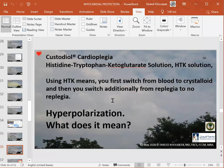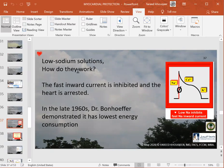So we have the custodiol, which is based on histidine as the main buffer in that group. It also depends very much on the very low sodium content. So it allows hyperpolarization and gives quite a bit of space to use for buffering, because the osmolarity of the solution will be very low. Therefore, we have enough room for a buffering system. The low sodium solution inhibits the fast inward current, and that's the main function of this. It will arrest the heart in a hyperpolarized state.